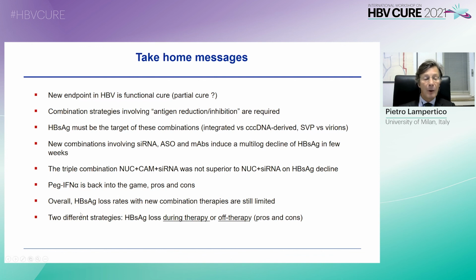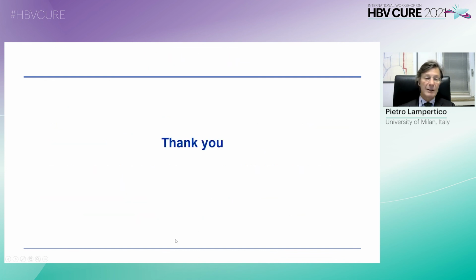But I'd like to make a point. Companies are now using two different strategies. This is something that we have to consider. Some of the companies are using these new combination strategies to achieve S antigen loss during therapy. Other companies have a completely different approach. They are using these strategies to achieve off-therapy functional cure, and I think these two strategies are different, with different pros and cons. Thank you very much for your attention.